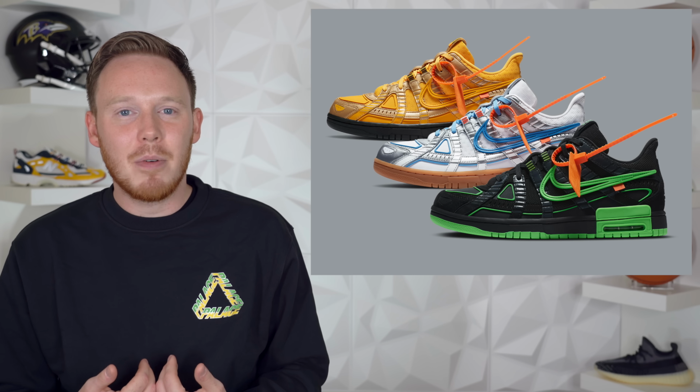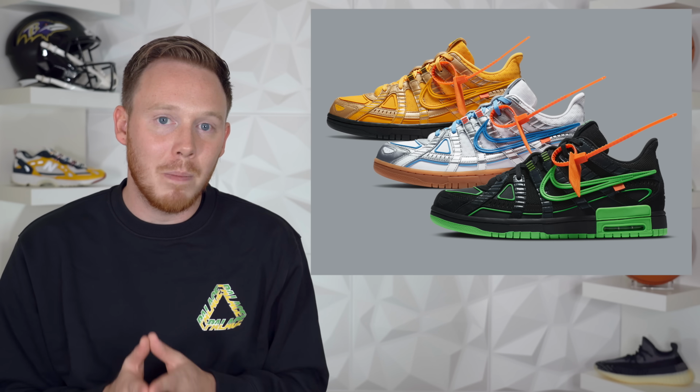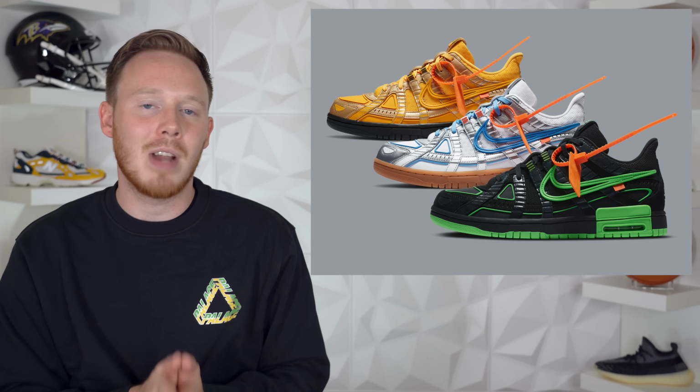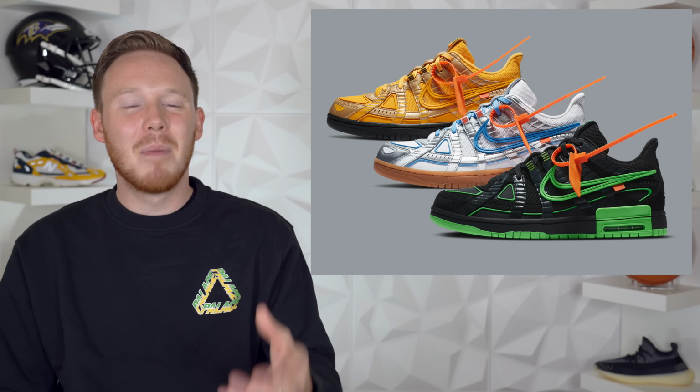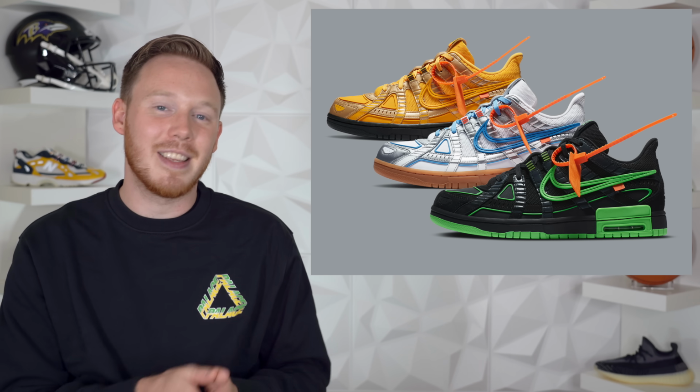Regardless, I'm gonna try and grab a pair, probably 1 because I'm a hypebeast, but 2 because I want to give you guys a full review, so make sure to stay tuned for that if I'm lucky enough to grab a pair for myself. And of course, as with most Off-White sneaker collaborations, all 3 of these colorways will definitely sell out.